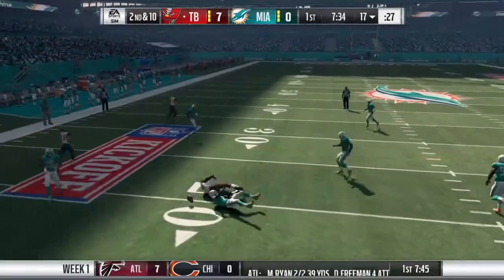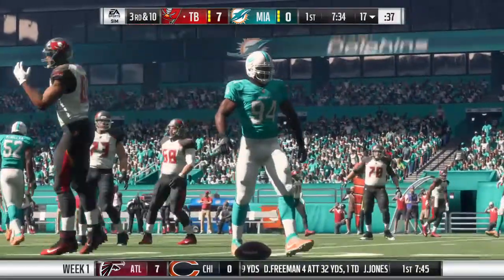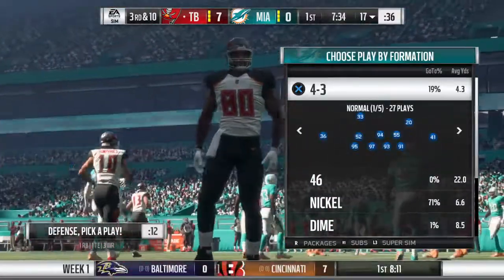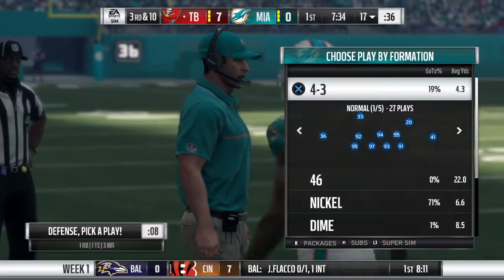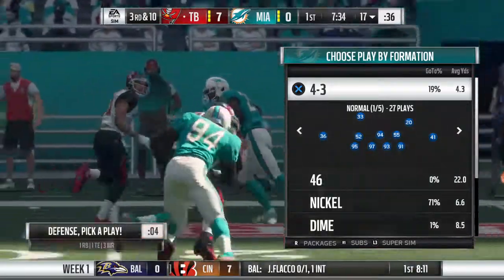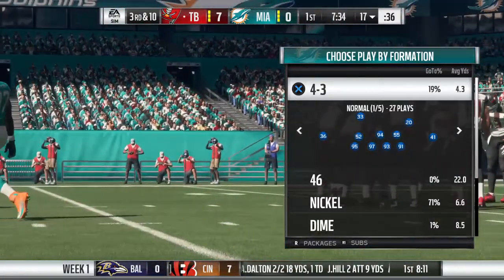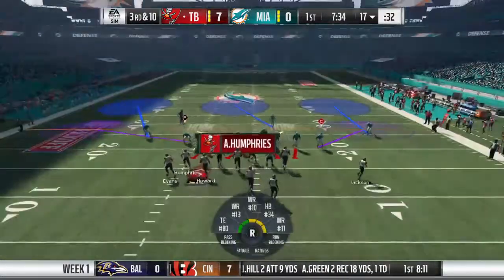Jameis to throw it. And incomplete there. A nice hit. Jars the ball free and brings up 3rd down. You get a tight end like this, and you know he's used to dishing out punishment, but here, he's one that has to absorb the contact, and as a result, unable to hold on to the football. And on 3rd down, a nickel formation here defensively.